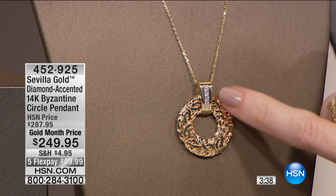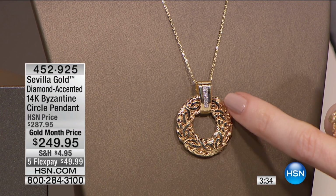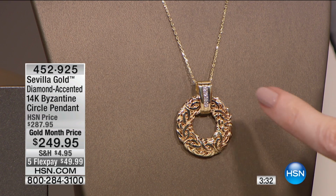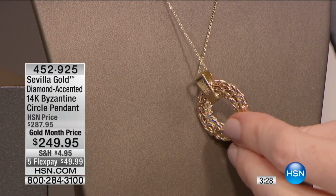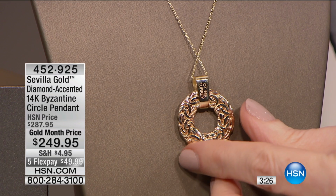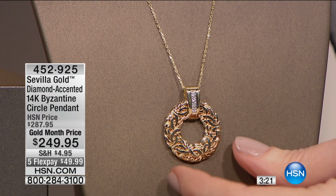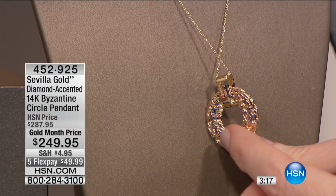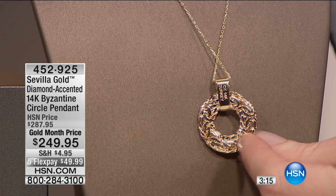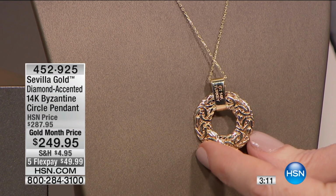Look at that, the diamond accents that are just carrying that beautiful Byzantine circle, the circle of life, the design from 303 AD. 330. I don't want to predate. I'm about 27 years off. But look at that. You can tell that's that Byzantine all the way around, and that's one of the great ways to be able to tell that there's Byzantine.